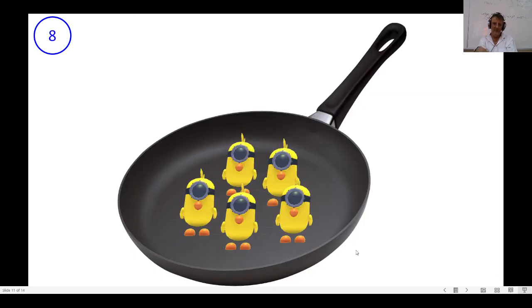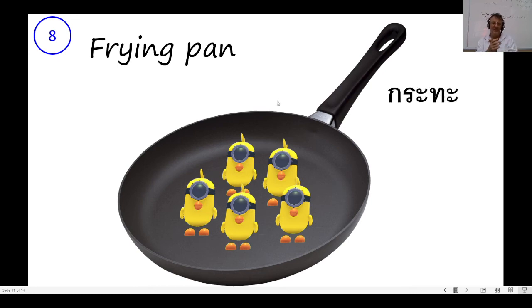Number eight. Oh my gosh. Five little minion chicks in a... What do we call this? What is this? It is a frying pan. I use a frying pan a lot because I like to cook pancakes. I make English style pancakes. English style is different to any other country.